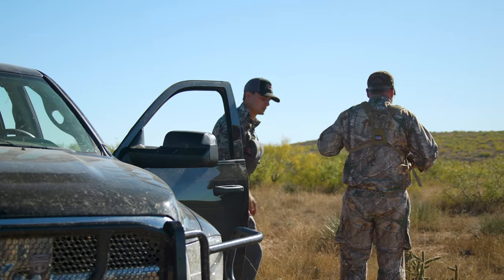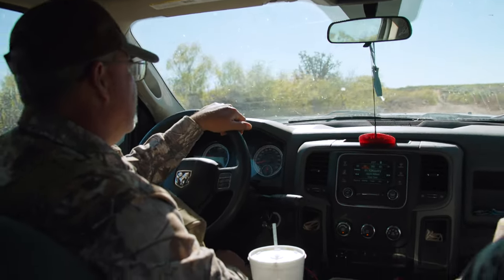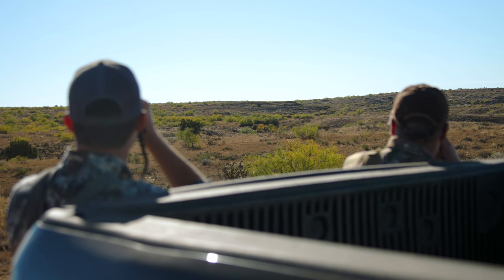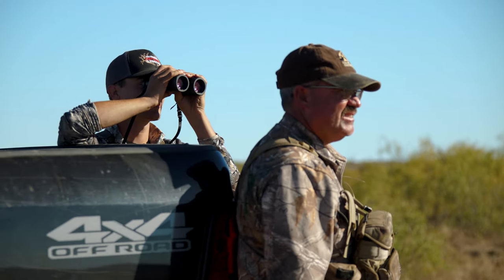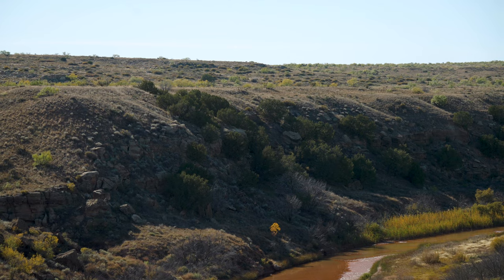Well, let's drive around a little more. Figure out where they are. There's some good shaded pockets that these guys would be in. Gosh, it makes sense for them to be right here. The water, shade, cover, everything they need.